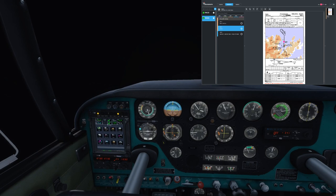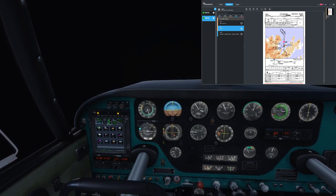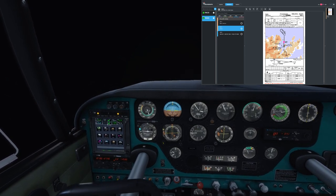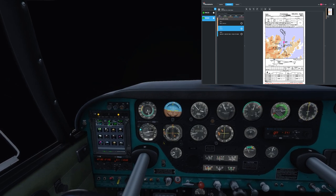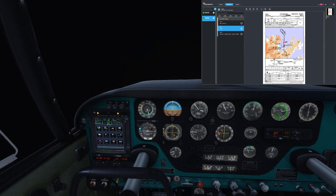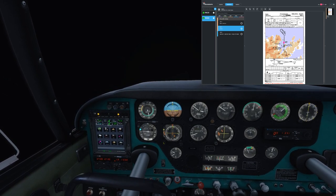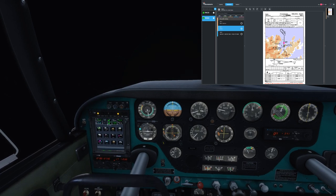Everything's still looking great. NDB's dialed in perfectly. 3/10 of a mile to go. Okay, there's two. Let's go down to 2100 now. And once we get to 2100, I'll pause and we'll start the visual portion. So bringing that power back, starting a nice, easy descent.